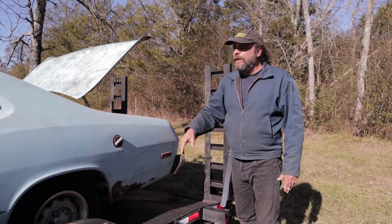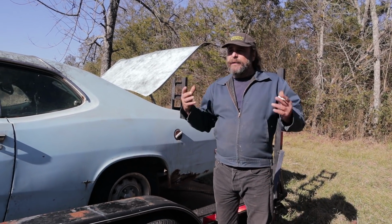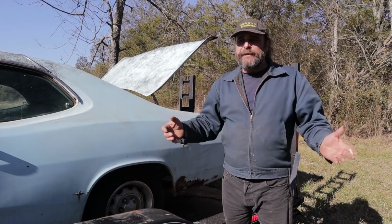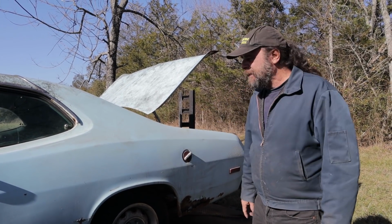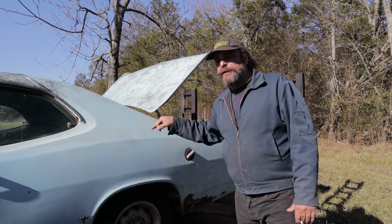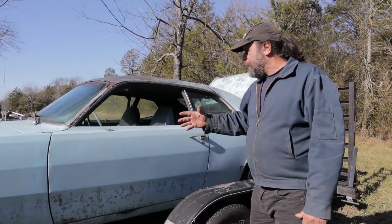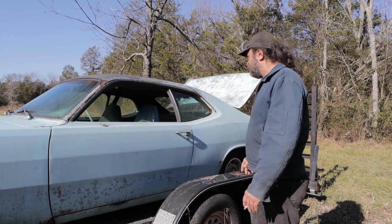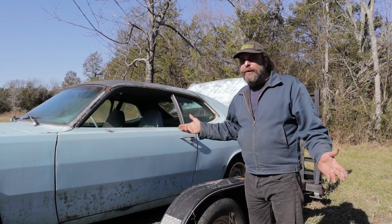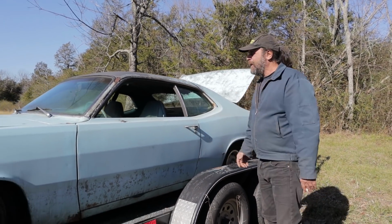It's a 318. So, to me, if I'm looking for an easy project to drive, this thing's out. I'm not interested in it at all. But now, let's say I'm looking for a project car, okay? And I'm looking to build, not a restoration, because it's not a fancy car. It's a 1974 Duster with a 318. Nothing particularly rare or desirable about it, other than it's just an old car.